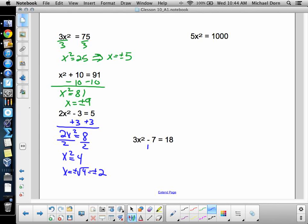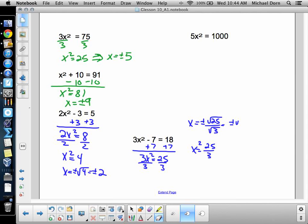3x squared minus 7 equals 18. If I add 7 to both sides, I get 3x squared equals 25. Divide by 3. So I get x squared is 25 thirds. So x equals plus or minus the square root of 25 over the square root of 3. What? Am I allowed to do that? Take the square root of a number that isn't...? Yes. What's the square root of 25? So that's positive or negative 5 over the square root of 3.